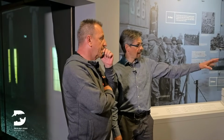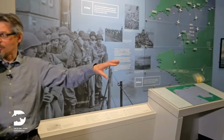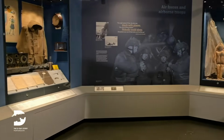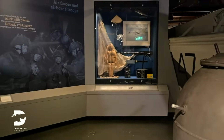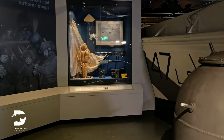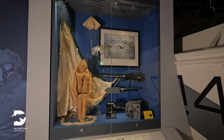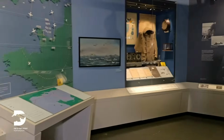with the naval and air forces and airborne operations, for example. So in the airborne case, over there's one of the Rupert dummies, the parachute dummies that were dropped away from where the real airborne landings were happening to distract the Germans and try and draw off troops. That's quite an interesting part of the story.